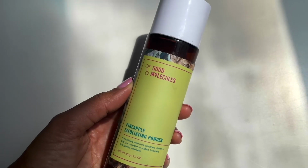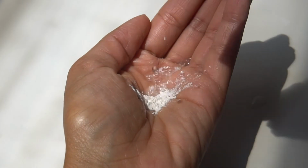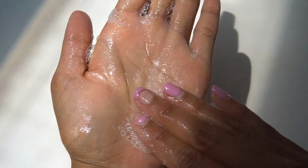Then we have a physical exfoliator. This is a wonderful example and super affordable brand. This is by Good Molecules, and this is a pineapple exfoliating powder. There are pineapple enzymes in here that really help brighten and even out your skin tone. It is a water activated product, so you need to pour a little bit in your hands and then add water and then gently exfoliate.